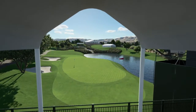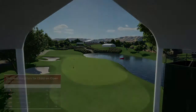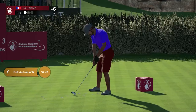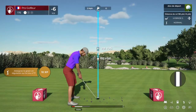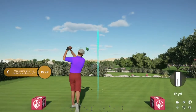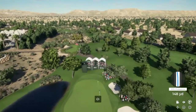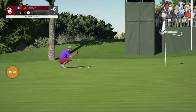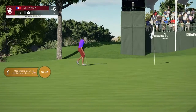He sits in first position. 2 holes to go, Luke. Can they hang on? Let's find out. Going with the hybrid. Well, you can see why he's leading. That was a shot of high caliber.